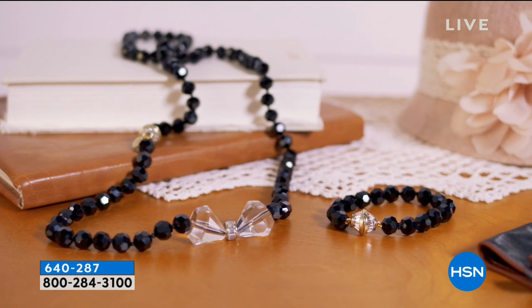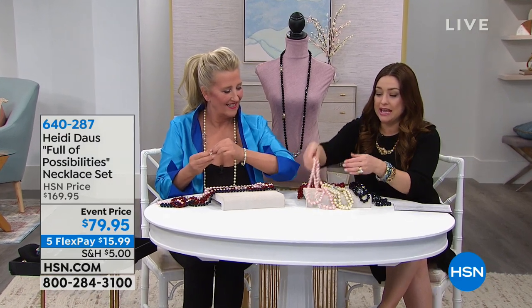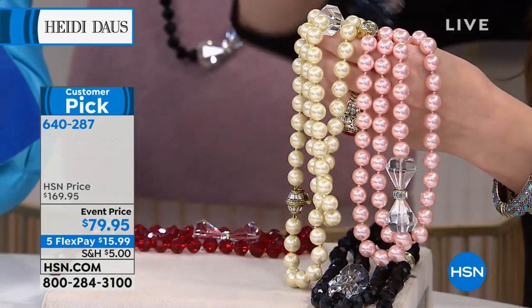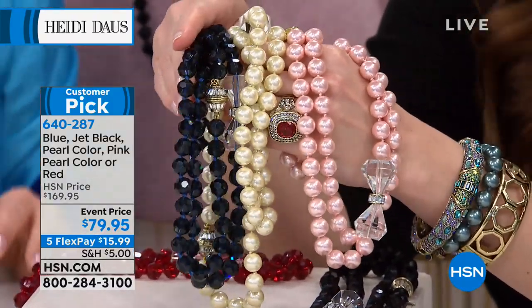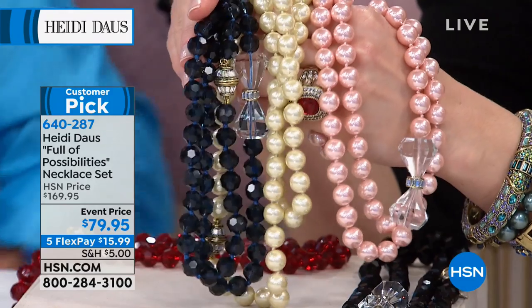Very, very pretty. Notice you're seeing a bracelet and a necklace there. So we showed you the jet black, we showed you the red. Here's that pink pearl. Here is your pearl color. And then the last one that I didn't give the name for, this one is gonna be your blue, and they are deep, rich, beautiful. Aren't they? Navy blue. All right, where do we begin? First of all, you're ordering this in small, medium, or medium large.